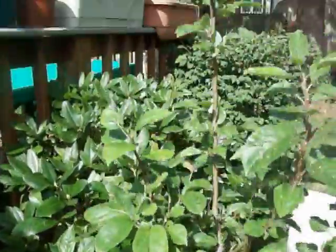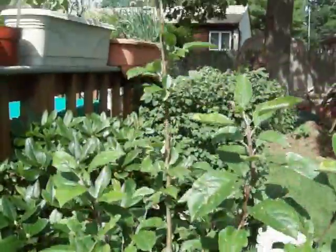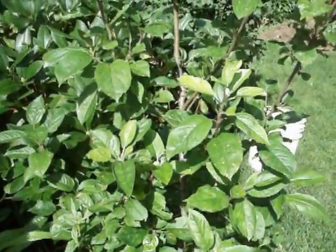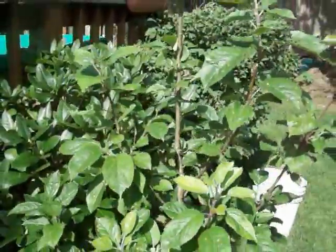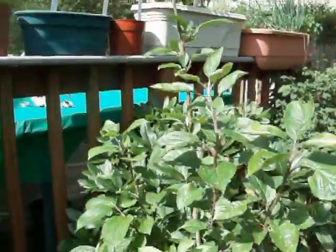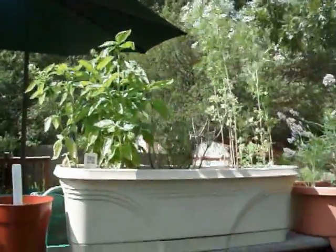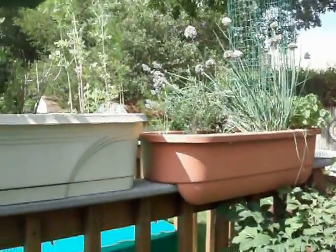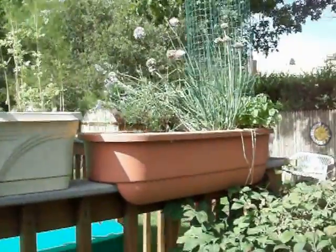I understand that sometimes they fruit and sometimes they don't. Usually they mature 5 to 8 years. So this is, I think, my 5th summer with this now. So hopefully by next year or the year after, or I gotta go buy one. Up here we have some of my wife's herbs, chives, basil, others escape me for now.